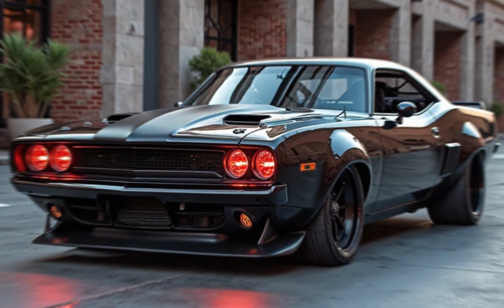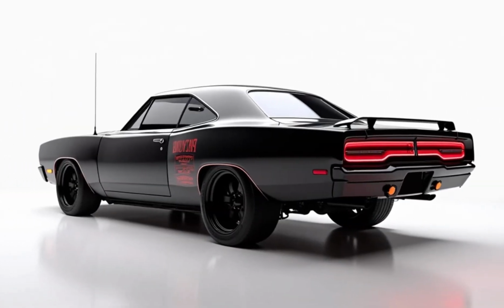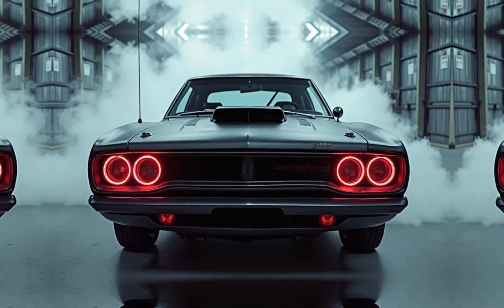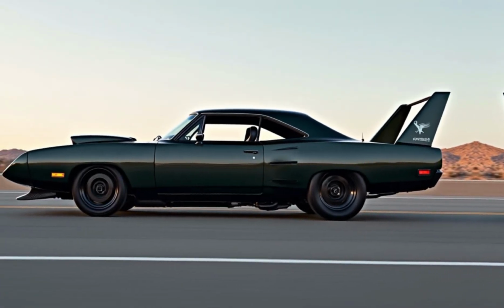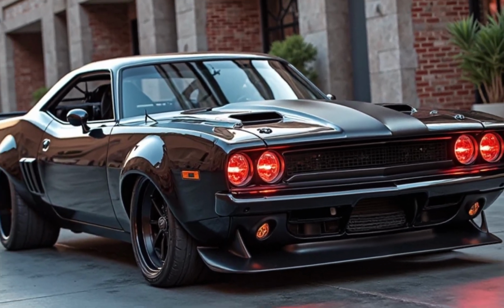Let's check out the exterior. This car is pure intimidation. Wide body stance, aggressive air channels, and LED light blades front and rear create an unforgettable silhouette. The hood bulge pays tribute to the 1970 original, while the rear ducktail spoiler and split quad exhaust tips scream modern menace.